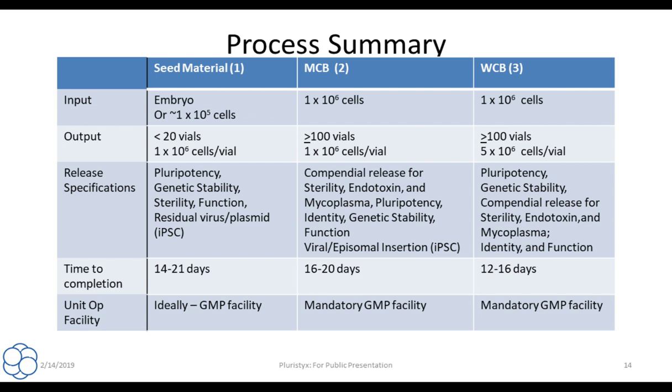Then you pick one, you move into your master cell bank, and now you're doing this much larger release specification, compendial release for sterility, endotoxin, mycoplasma, checking for their pluripotency. Are they the right identity? Are they genetically stable? Do they function? And in the case of iPS cells, do they have any sort of insertions that you don't want? And then a working cell bank is a subset of those release specifications. And in each case, you don't have to make a lot of vials. I mean, this isn't a large production process.